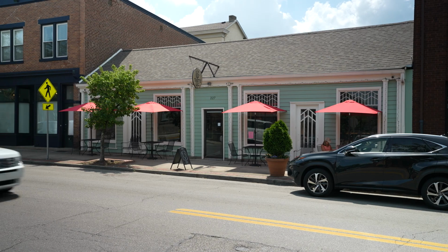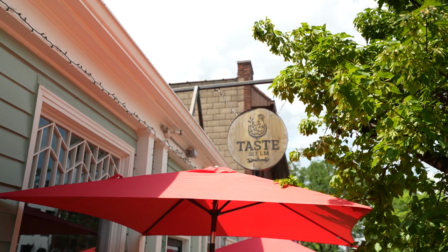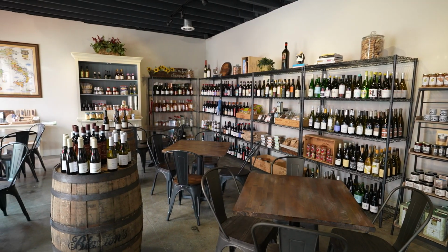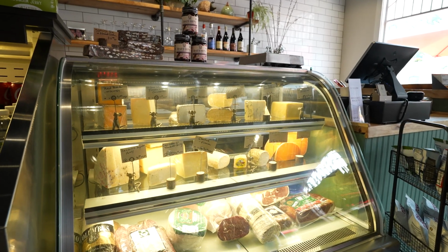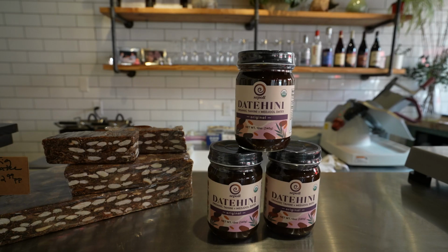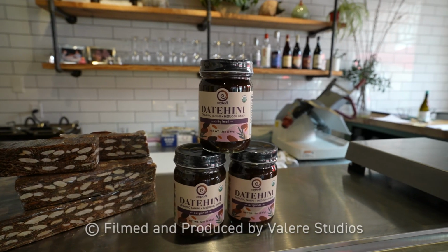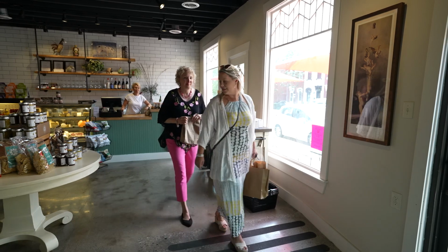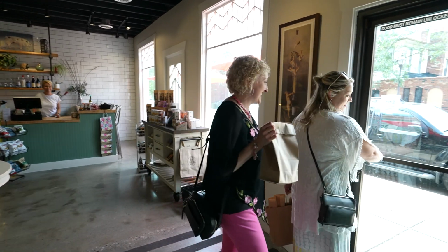Lots of new, fun, hip places popping up. Taste on Elm has been, I think that might be what got me through the pandemic. I think I'm about 2 blocks up the street from there. Got great food, just a really wide selection of fine wines and specialty foods. And so that's kind of my spot in town.